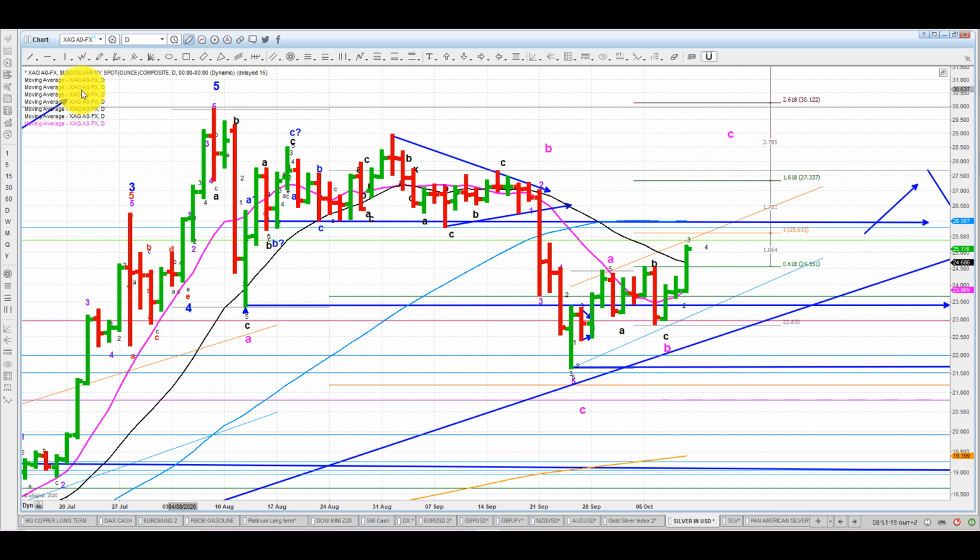If it does happen, what I would suggest we do, we treat this as 1, that's 2, that's going to be a 3, that's going to be a 4 if it gives it to us, and then we would be looking for a run above the previous high. That is a projection more like for the next 3 to 5 weeks.